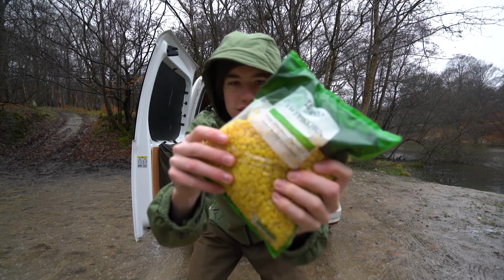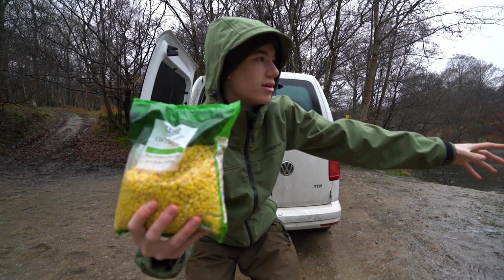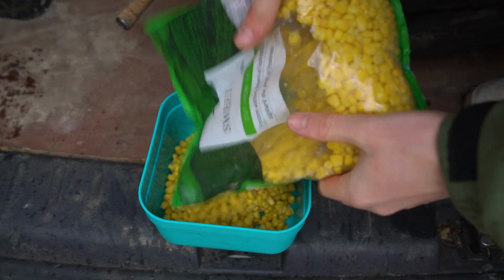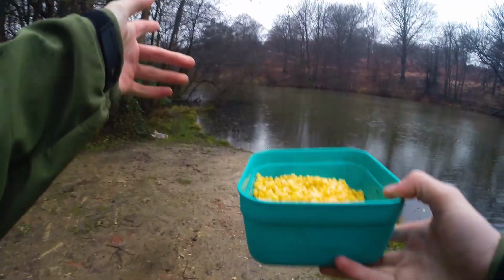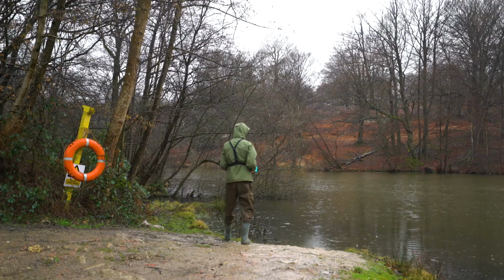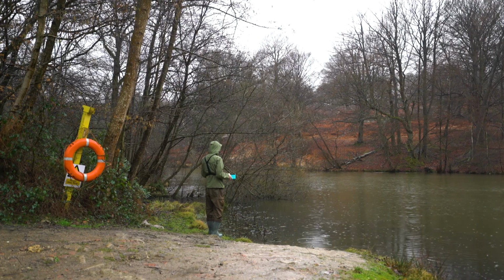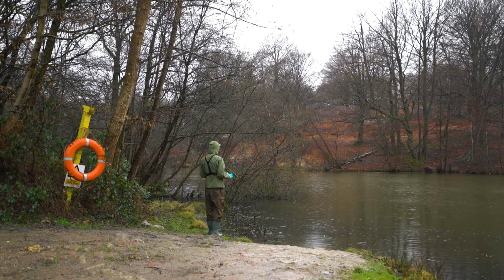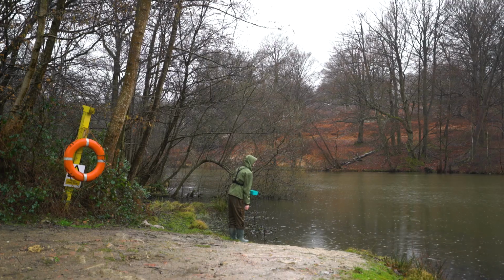So, first thing we're going to do is choose a couple of different spots on the pond and throw some corn in to try and attract the carp. Right, first spot is going to be right next to the van. You can actually see the bottom on most of this, it's quite clear, which is good because when the carp start feeding, I'll be able to see them. Might do it just before the drop off.